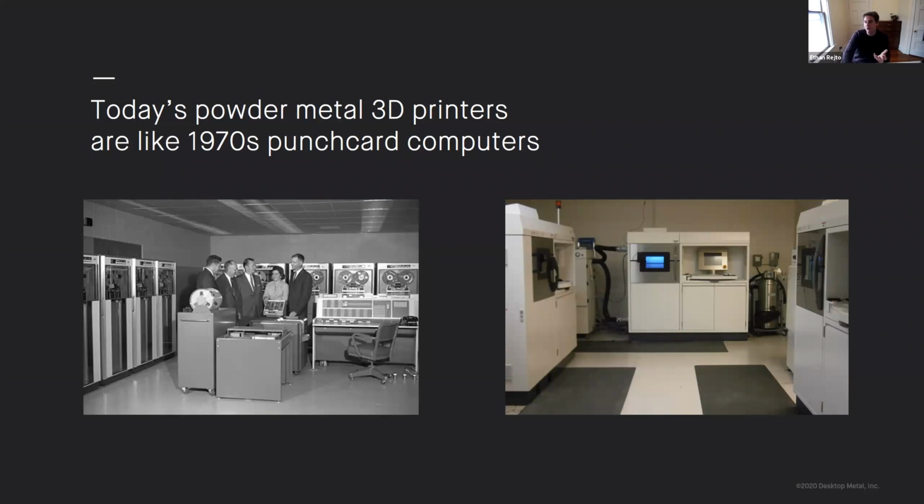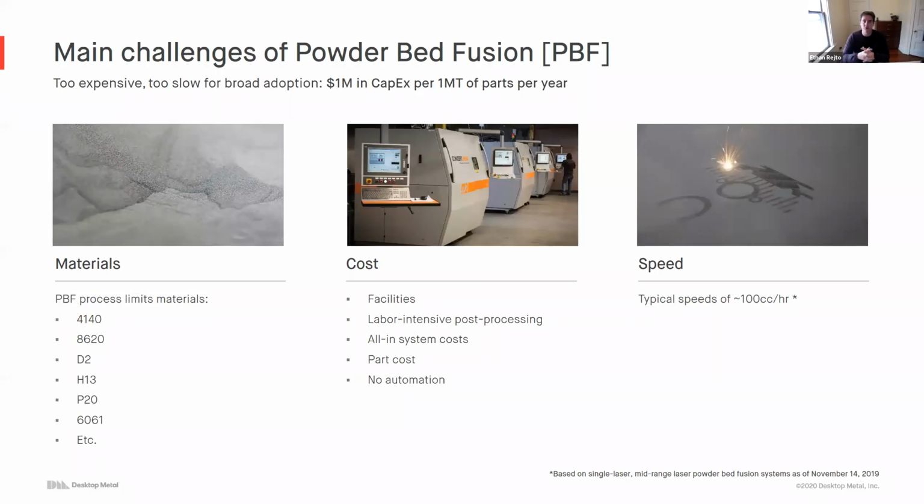There are some real challenges involved in powder bed fusion too. Those main challenges revolve around 3 points, where it's generally too expensive and too slow for broad adoption. Generally we're seeing with powder bed fusion capital expenditures of about $1 million, and that's to produce about 1 metric ton of parts per year. On top of that, the materials available for those systems are generally not familiar to many engineers. There are special formulations that engineers may not have heard of that were designed specifically for the process. There's no 4140 steel, for example, or tool steels like D2 or H13 or P20.